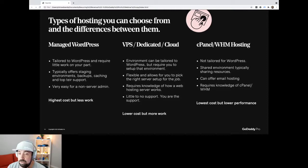Now they do come in a little bit higher of a cost, and when I say high cost, you're going to see in a little bit that that's actually not as high as you may think. But they come with a whole lot less work. You can stand back. This is for those that will have their hands in their head, freaking out about, oh, I don't want to be a server admin. This is definitely the better path to go.